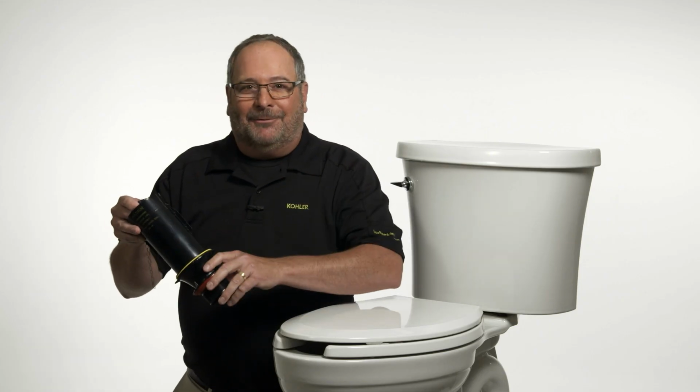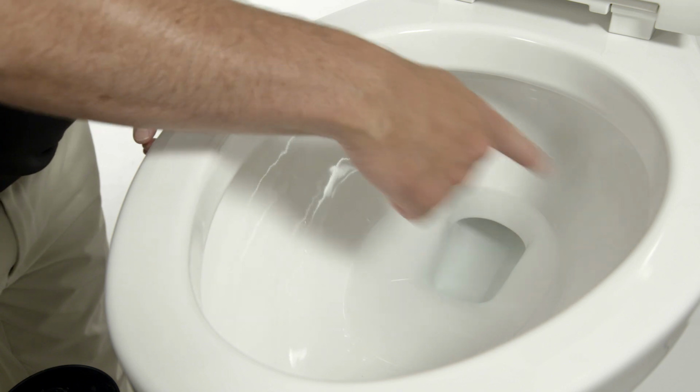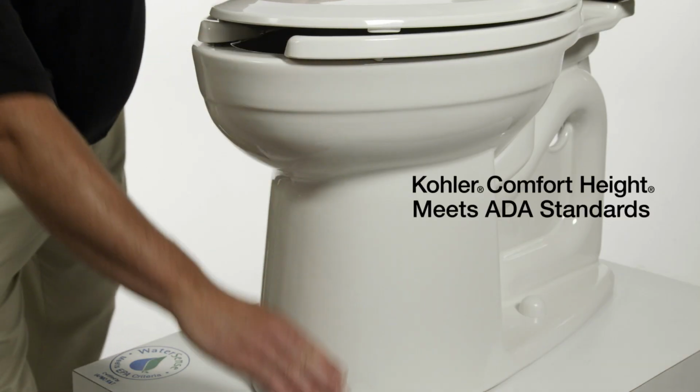Now, let's talk performance. The canister flushing valve is going to remove the bulk waste. Inside the bowl, the full rinse is going to remove the light waste. Inside the trap, it's fully glazed with no tight fin to wash everything right down the drain and prevent clogs. The Kingston toilet comes in 3 configurations, including ADA-approved comfort height for all your commercial needs.